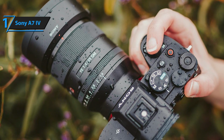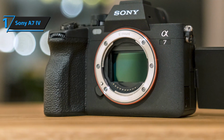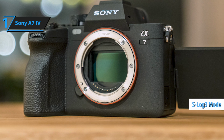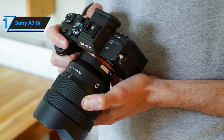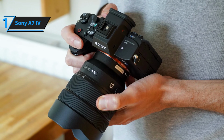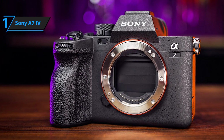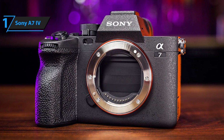The A7 IV doesn't necessarily outdo the major contenders in the mirrorless video camera arena, but it does surpass the A7 III significantly. It supports 10-bit 4:2:2 recording, enhancing the utility of Sony's S-Log3 mode for color grading during post-production. Although 4K 60p recording necessitates a shift to Super 35 crop mode, it's worth noting that the A7 III was incapable of 4K 60p recording altogether. The A7 IV features two UHS-II SD card slots, with the primary slot also compatible with the latest CFexpress Type A cards. This allows users to exploit the camera's full burst potential.